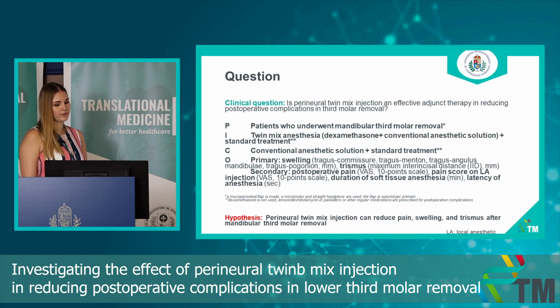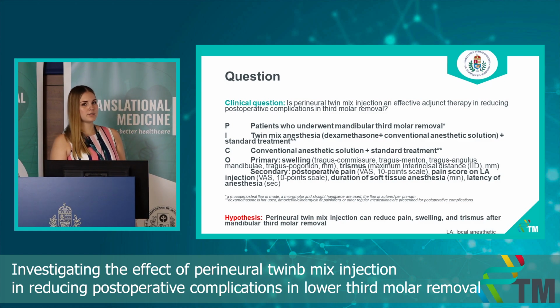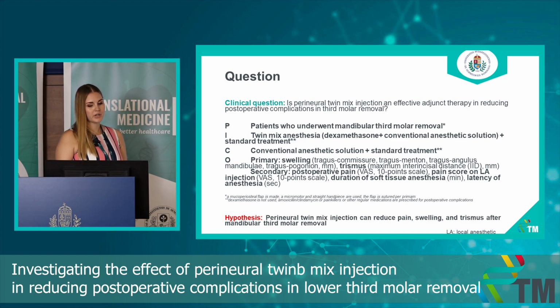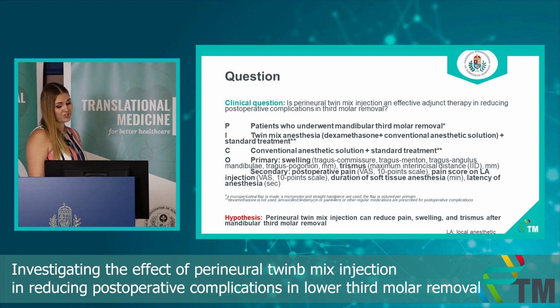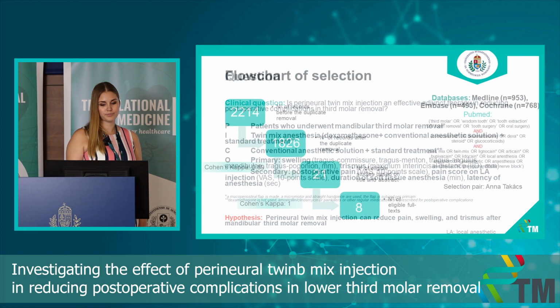So I compared the twin mix anesthesia and the conventional anesthetic solution. The position of the included wisdom teeth are class 2 level A or B according to the Pell-Gregory classification. My primary outcomes are swelling and trismus, and my secondary outcomes are postoperative pain, pain score on local anesthetic injection, duration of soft tissue anesthesia, and latency of anesthesia. So my hypothesis is that this twin mix injection can reduce pain, swelling, and trismus after mandibular third molar removal.